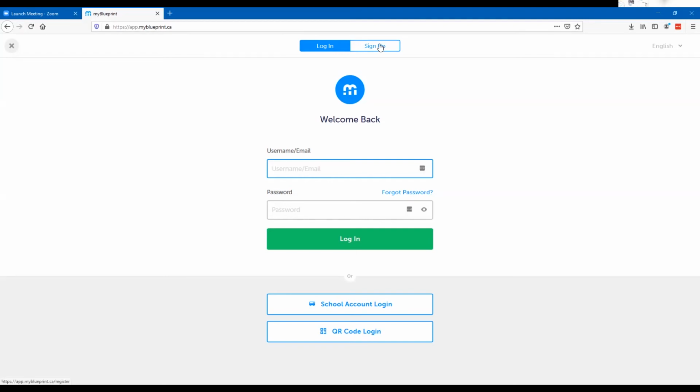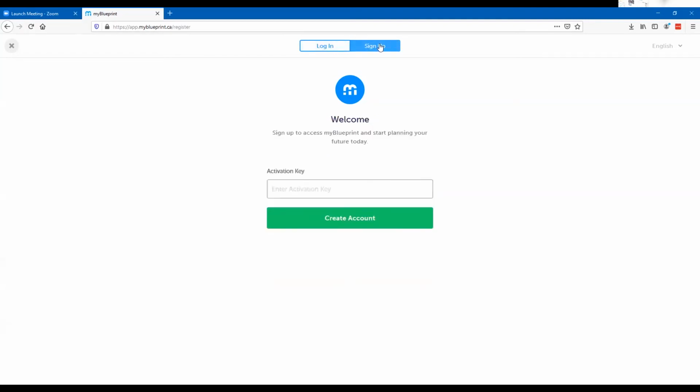If you've never used my blueprint before, then you are going to sign up for my blueprint. And it's fairly simple to do. The one thing that you will need is an activation code. And the activation code to set up an account is duchesspark, all lowercase and no spaces, and then you can set up your account.